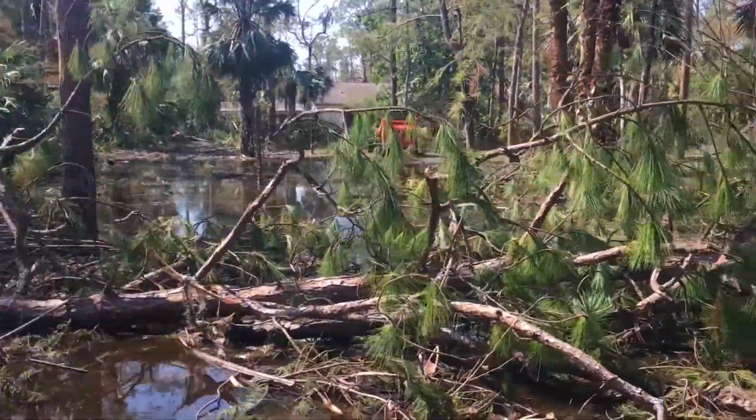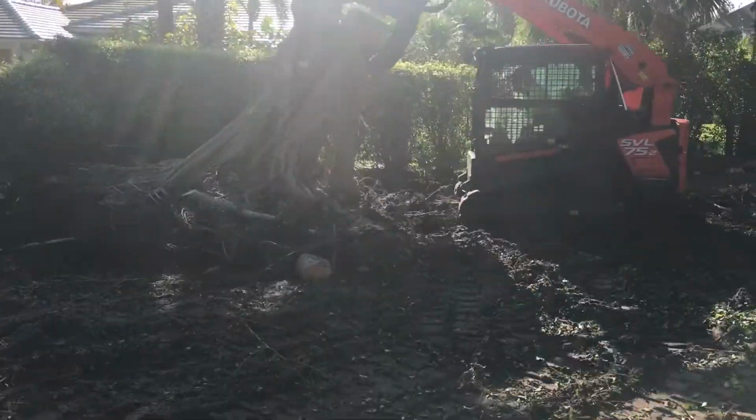Since Irma, we've pretty much worked non-stop. That first Monday after Irma, there was absolutely no cell service, so we couldn't really get any kind of progress going work-wise. In fact, cell service was out for about a week, unless you went way into town, and even then, it was extremely spotty. So, getting in touch with anybody, even if you had service, they probably didn't, and that made things a little difficult.